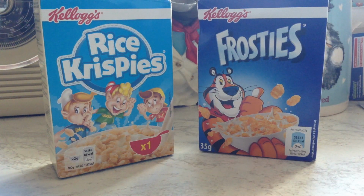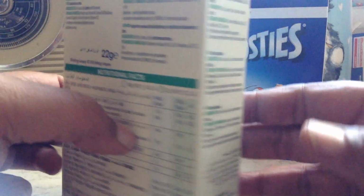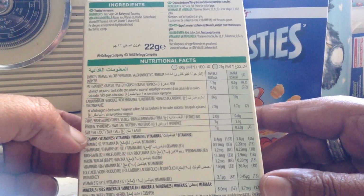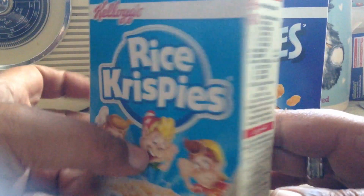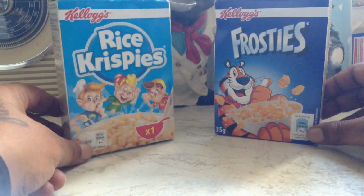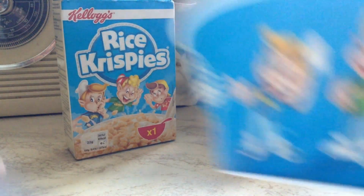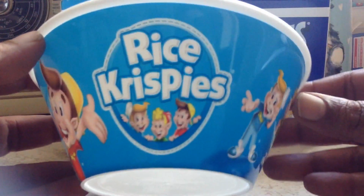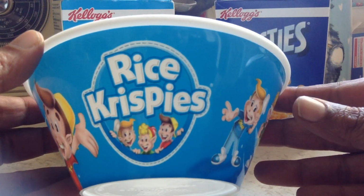So these are little miniature breakfast cereals. So you've got Rice Krispie and you have the Frosties. My friend sent these from Saudi Arabia, and I like Rice Krispies and I like Frosties as well, but they came with a nice free gift, which is the Rice Krispie cereal bowl.